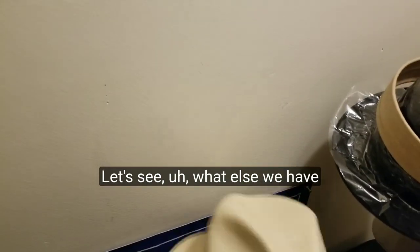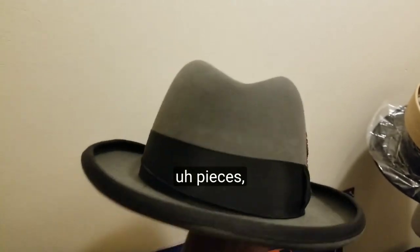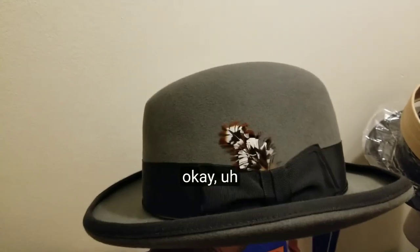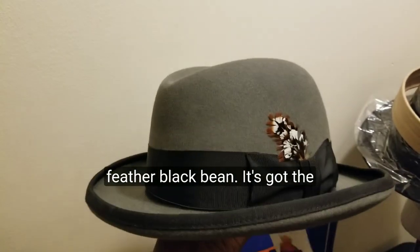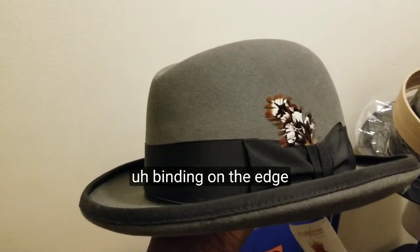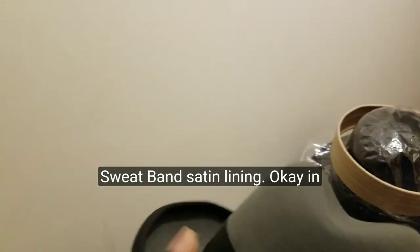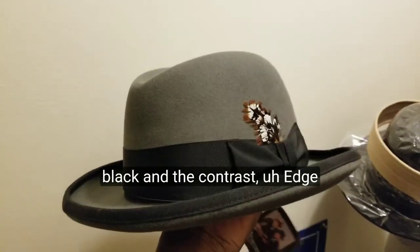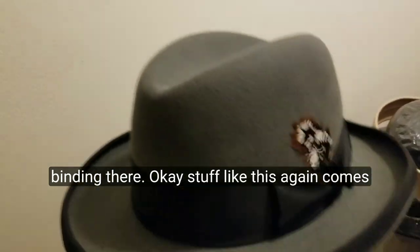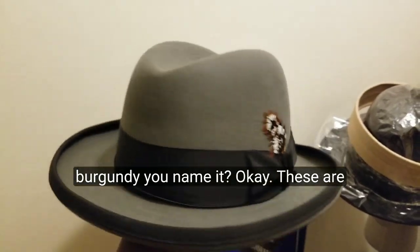Let's see what else we have here. You have your Godfather pieces, okay. Classic style, European style, Godfather, center dent, multi feather, black band. It's got the binding on the edge there, okay. Cowhide sweatband, satin lining, okay. In the gray with a contrast band and a black contrast edge binding there, okay. Stuff like this again comes in black, navy, chocolate brown, burgundy, you name it, okay. These are classic styles here.